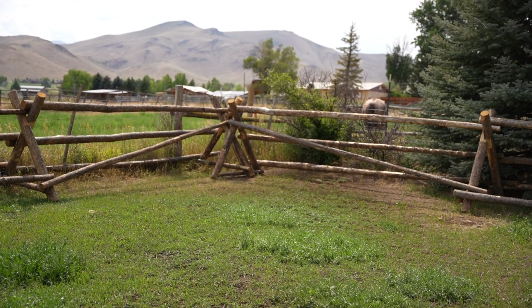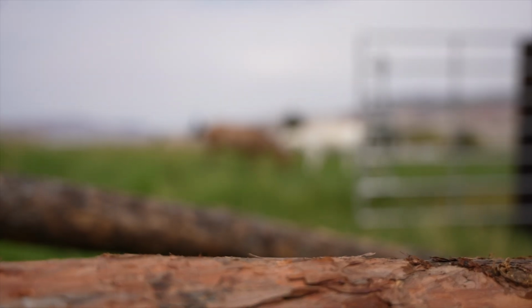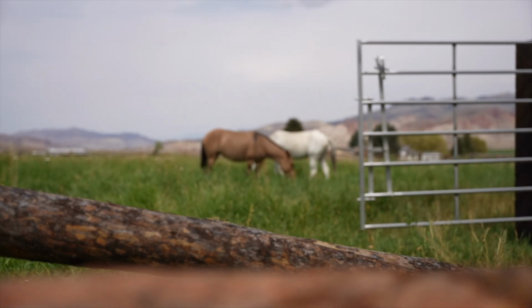And we love it. We like the look of it. It looks kind of rustic and classic. Also, you don't have to dig a whole bunch of holes. Yeah, double thumbs up. It's super safe for the horses, so it's a win-win for us.